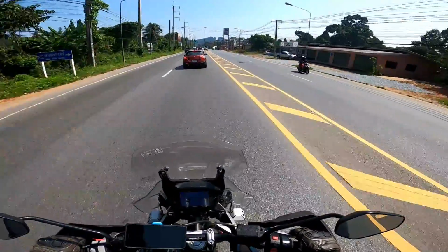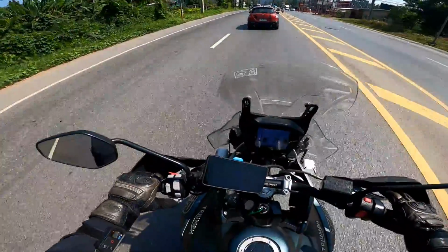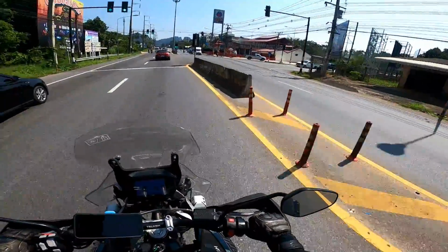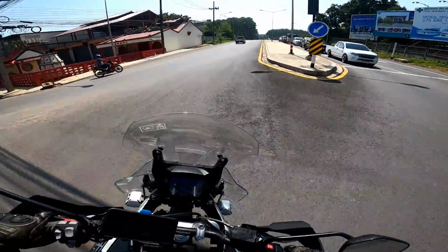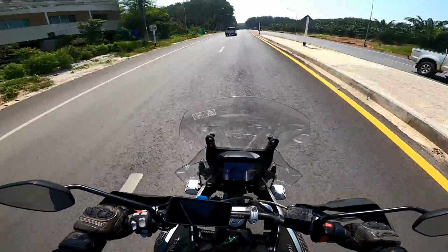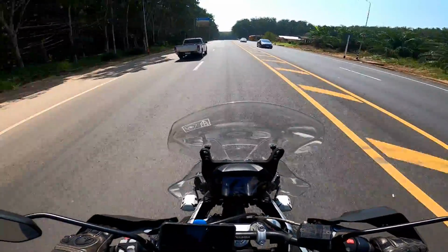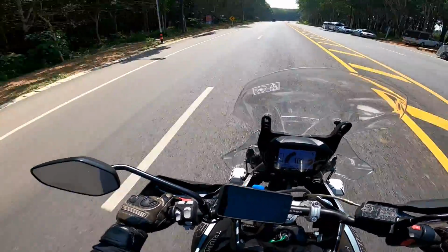Now, I think I need to turn around basically here. I'm not sure if I can do a U-turn here or not, but I'm going to go for it. Or actually, I want to go right, I think. Let's see. I'm not too sure how Google Maps works. Let's go right here and see what happens. Yeah, that'll do. Right, let's just get past this pickup. And there is that glorious sound of this triple engine.